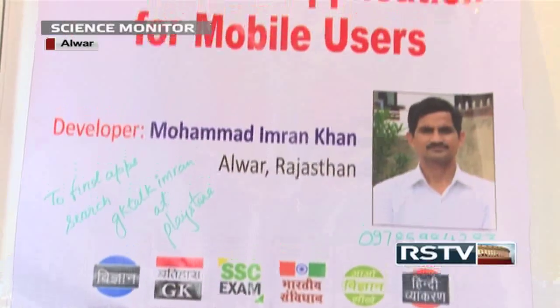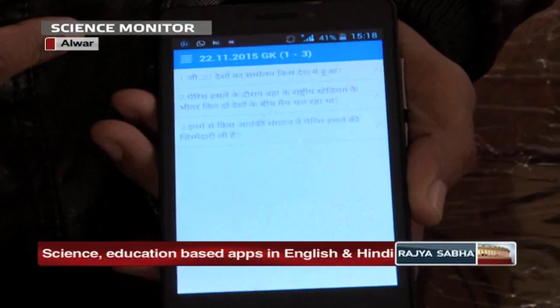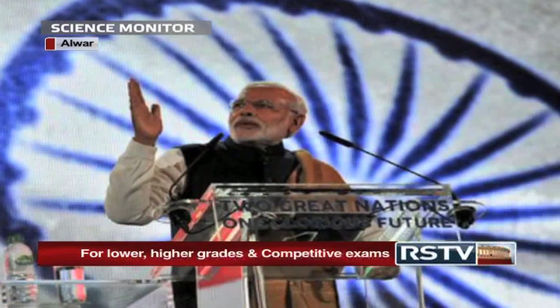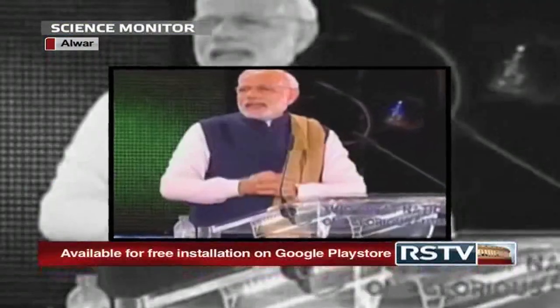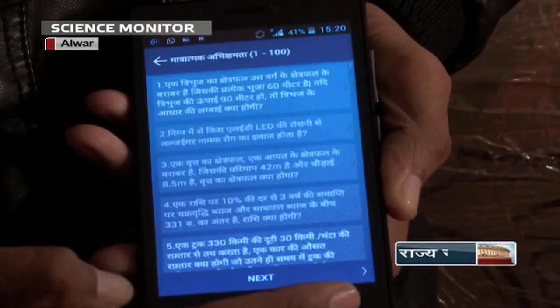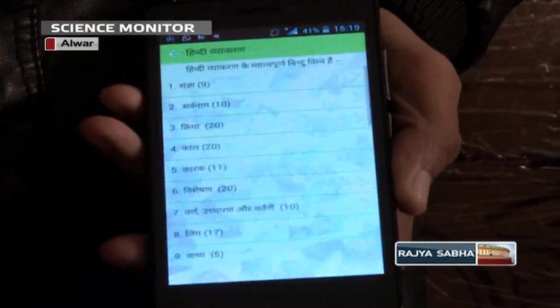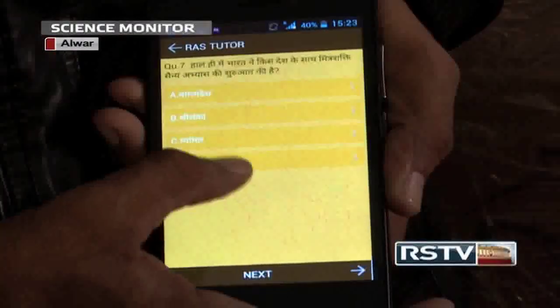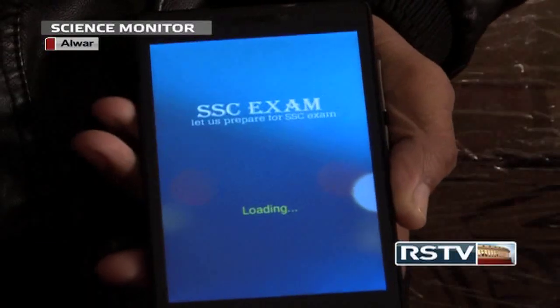It is said that where there is a will, there is a way. And a living proof is Imran Khan from Alwar, Rajasthan. Khan is an epitome of how sheer willpower and perseverance can lead to the development of over 50 mobile apps without any technical degree. Appreciated for his immense talent by Honorable Prime Minister Narendra Modi during his visit to London, Imran Khan has created many bilingual educational mobile applications. The applications available in both English and Hindi cater to the educational needs of variety of audience ranging from lower to higher grades as well as competitive examinations like the UPSC.